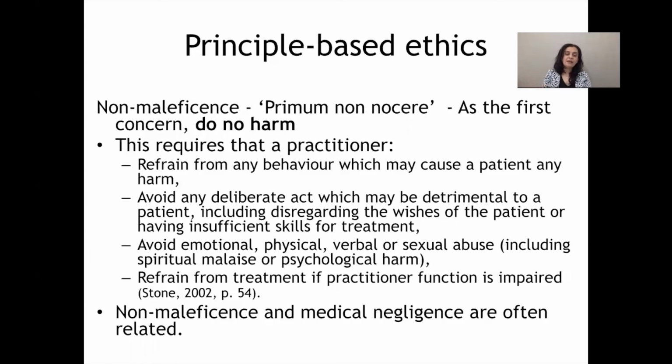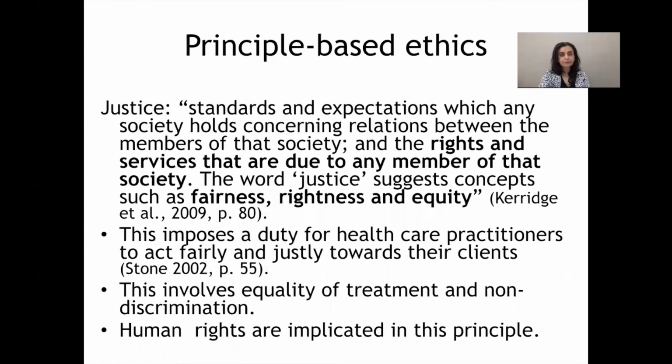And then I guess the general idea that non-maleficence and medical negligence are often related. The idea that clearly in doing harm and causing damage, you're breaching the principle of non-maleficence. Okay, and then the last principle is that idea of justice, which is more of a bird's eye view around the allocation of resources and services.